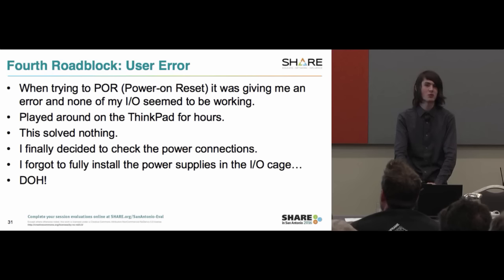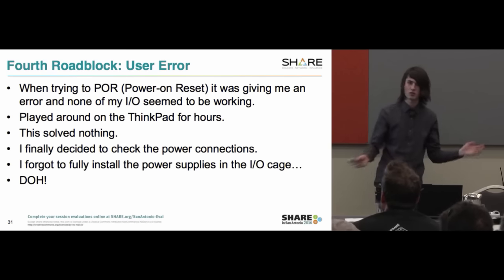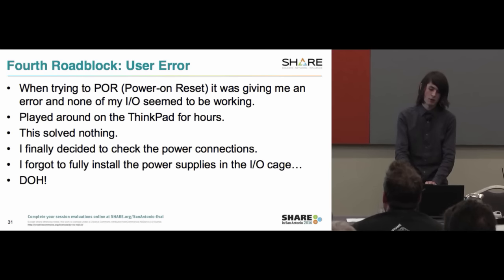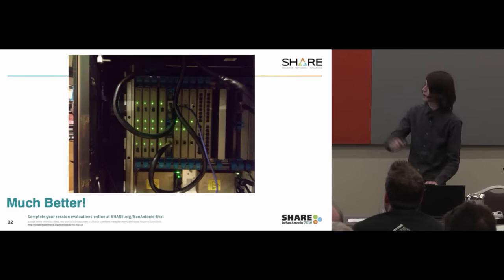So then the fourth roadblock was user error. When trying to do a power on reset, it was giving me tons of I/O errors. I had rearranged some of the modules, so I thought maybe that was why. While checking stuff, I realized none of the lights were coming on. I didn't know if they just didn't come on until it initialized. So I played around on the ThinkPad for hours and it solved nothing. I finally decided to go around back and check some of the power cables and realized the power supply was just sitting in. I hadn't pushed it all the way in and tightened it. Of course, it was only one power supply, and it was the one that was hooked to the power I was currently using. Oh well. So there we go. Much better. Lots of blinky lights.